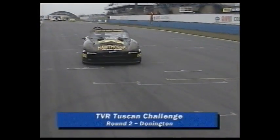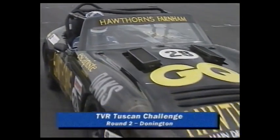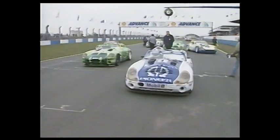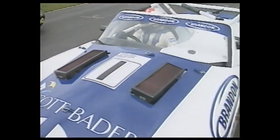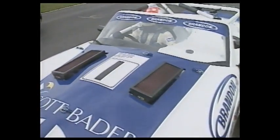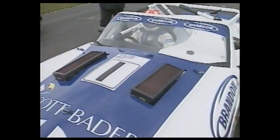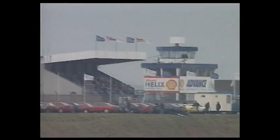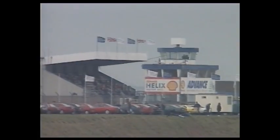Pole position for the feature decided by qualifying speed alone, and Jamie Campbell-Walter sits out front on the front row of the grid. Alongside him, the reigning champion, Bobby Verden-Rowe, so the battle of the hyphens will be on right from the word go. JCW versus BVR. Martin Short, third place on the grid, and alongside him in the number 9 Barclays Mercantile car, Gavin Cooper. Steve Guglielmi will start 5th, Phil Hindley 6th, and Ian Flux, the qualifying race winner, lines up in 7th with Troy Dunlop alongside him. 32 cars then, ready to take the start.